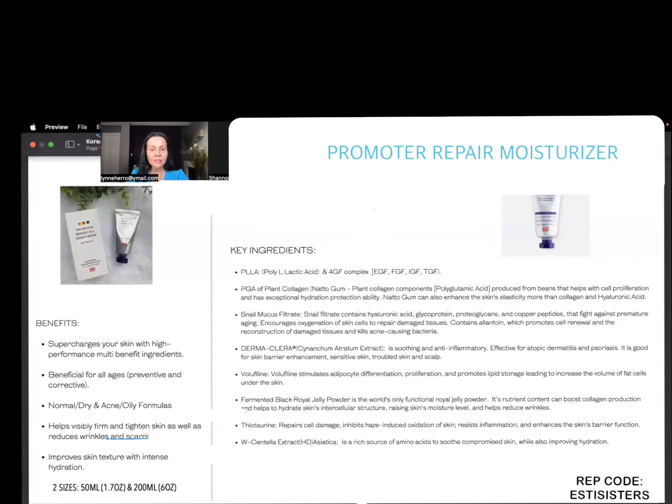Volufiline, and you're going to see this in the Caviar, the PLLA has it, and also the eye repair cream. So the Volufiline is actually something that helps to stimulate adipose tissue. What is that? Fat loss. Actually, as we age, we lose volume due to fat, whether it's in the cheeks, whether it's in the under the eye area and the lip area as well. So having the Volufiline, which is a patented ingredient, it helps to stimulate one's own adipose tissue, which is really awesome.